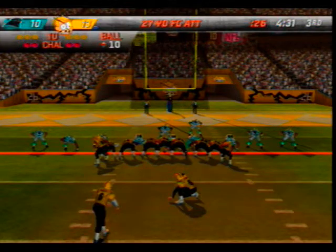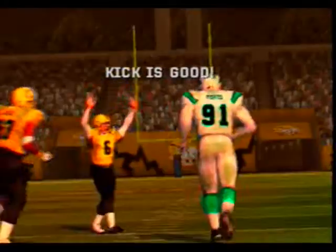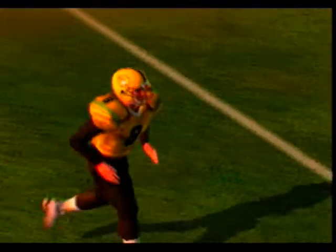This will be a chip shot, 27 yards out. The kicker is good. They now have a 6-point lead following the field goal.